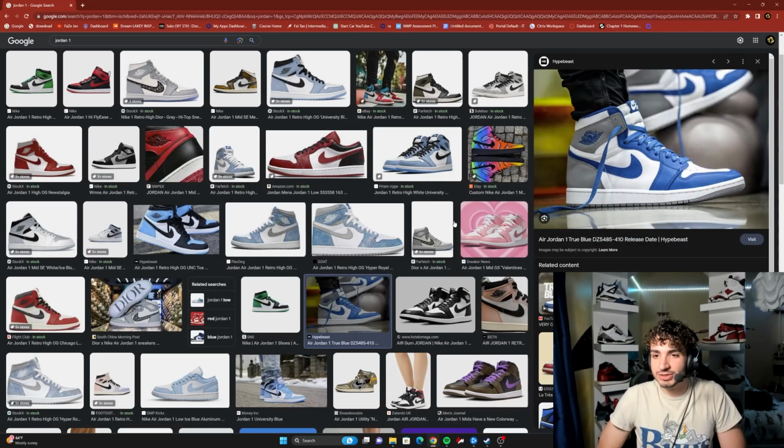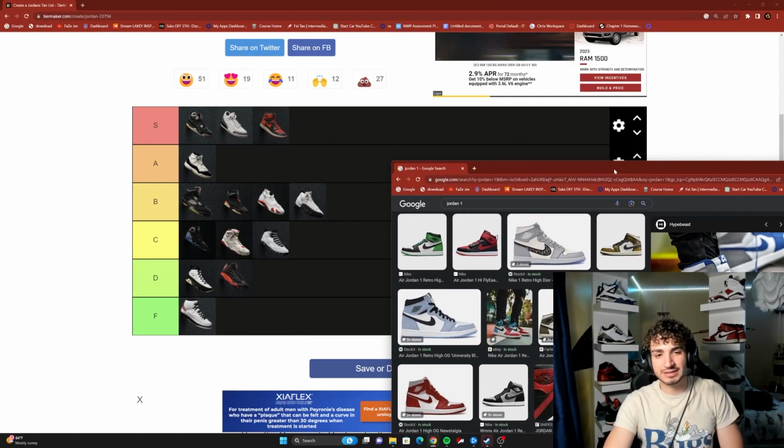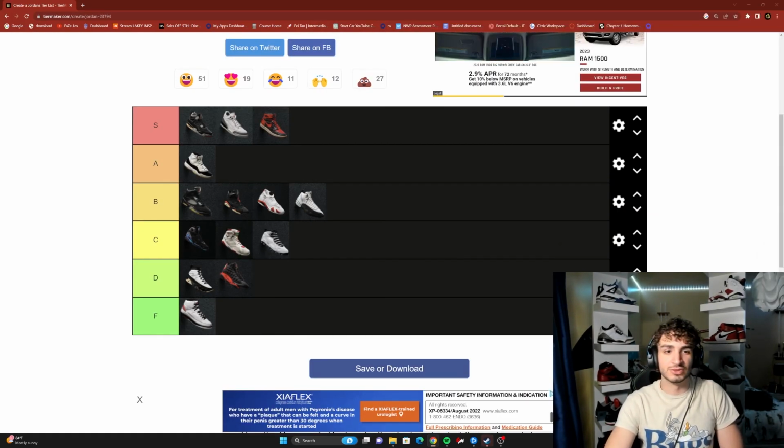One of the cleanest shoes ever made by far. You can't really go wrong with the colors either, and you can wear them with absolutely everything. But to me, they're just not on that stylistic, artistic level that the Jordan 3 and Jordan 4 just have. It's missing that extra passion and beauty to it. So that's why it is still S tier, but beneath the Jordan 3 and Jordan 4.